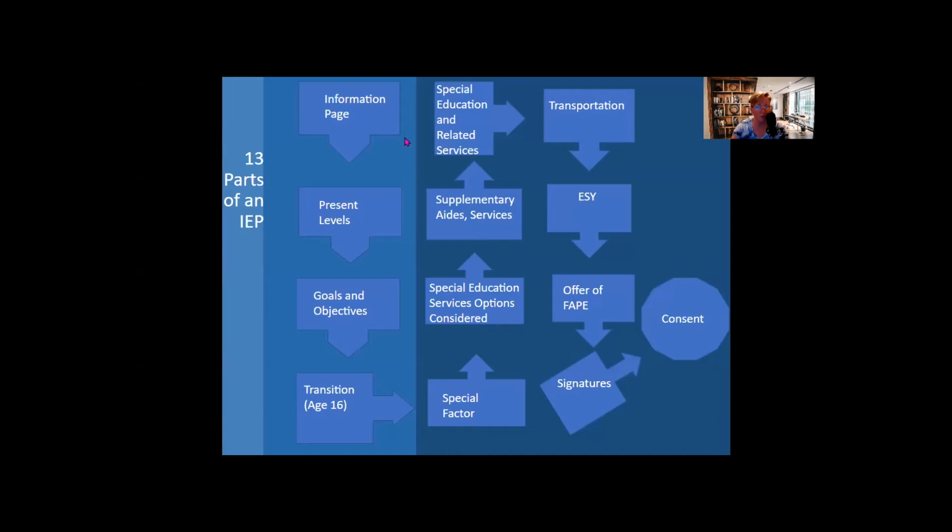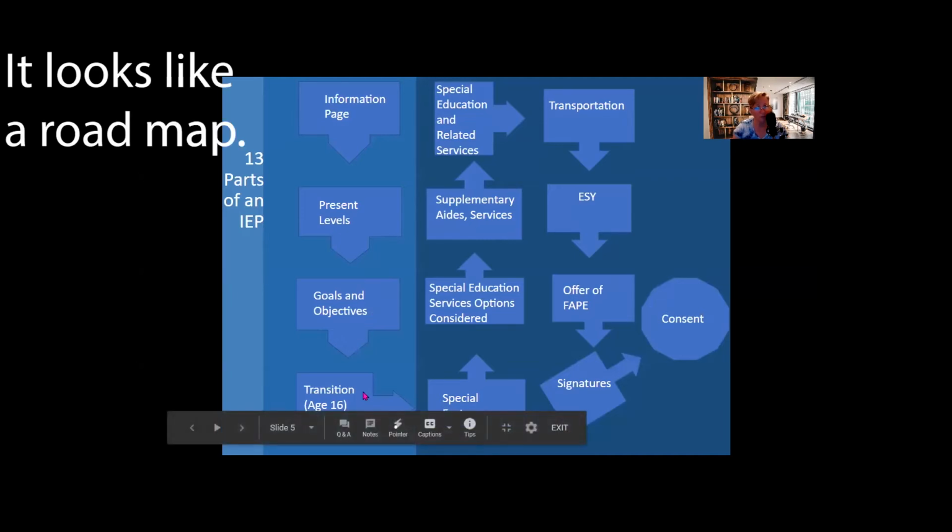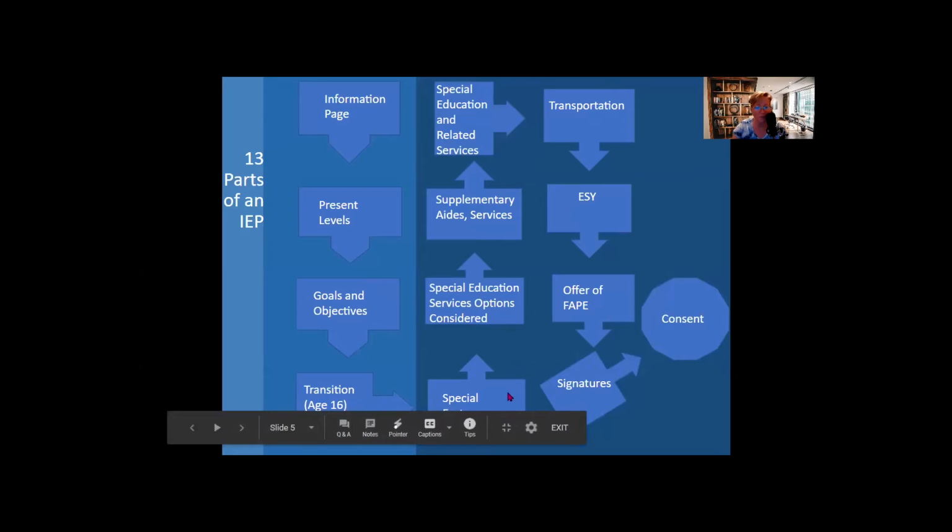It starts up here with the information page, present levels, goals and objectives, transition if your child is at or going to be 16 years of age, special factors, special education service options considered, supplementary aids and services, related services, and then we jump over to transportation, extended school year, or better known as ESY, the offer of FAPE, or the offer of free and appropriate public education, signature, and then finally consent.